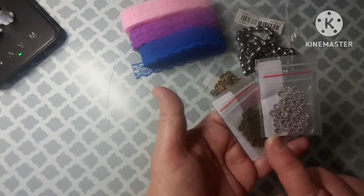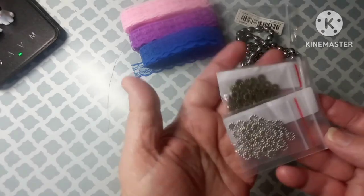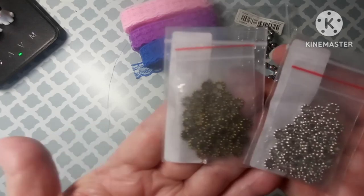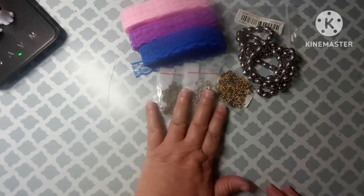And they were $1.69 each. So I thought that was a pretty good price. So there's those.